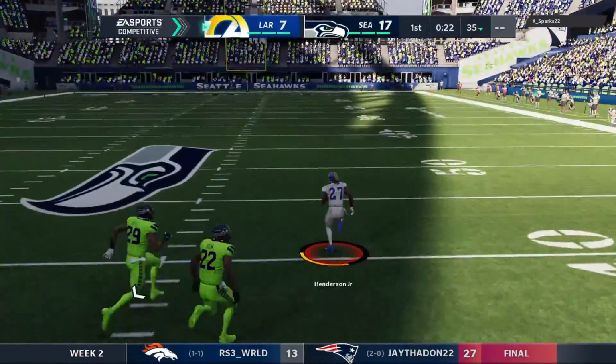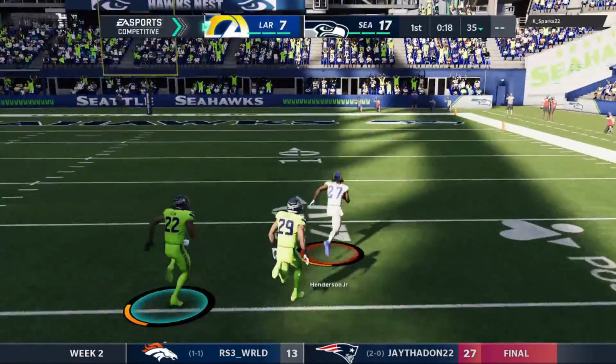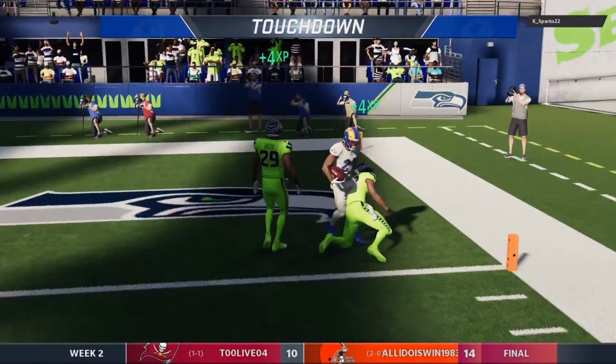Oh, a good-looking return set up here. Running room at the 50. Look out. He's past the 30. He will score.